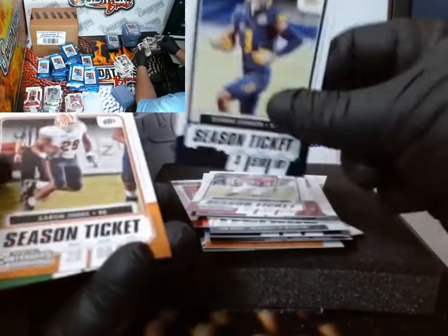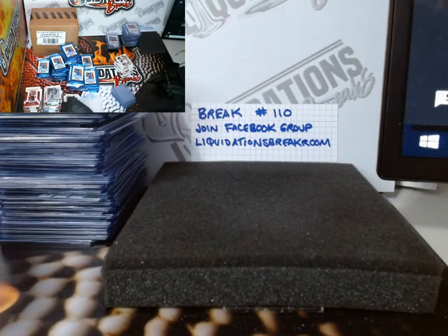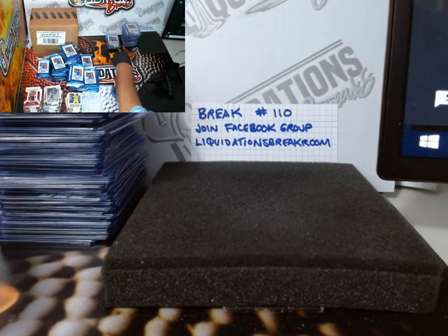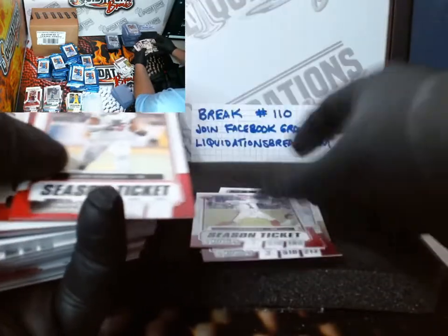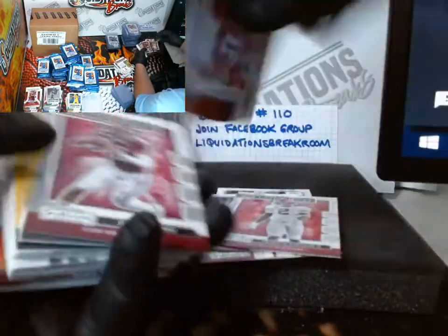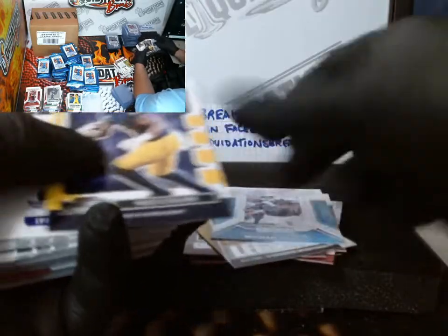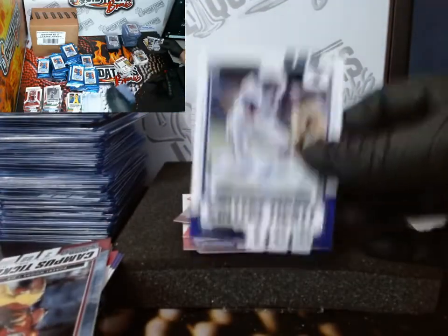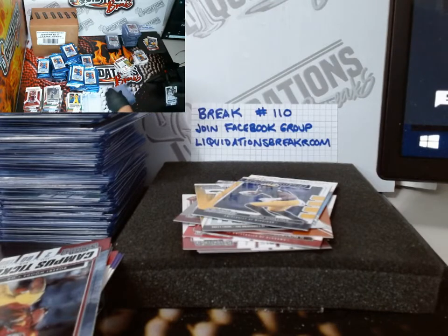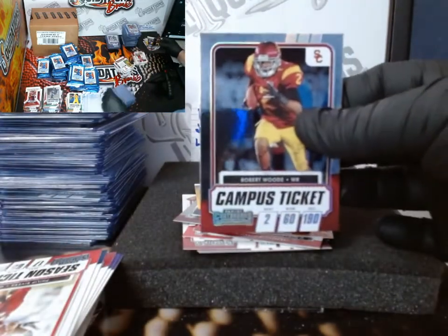Miller, Cooper, Johnson, Jones, and Herbert. Waller, Hawkinson, Akers, Murray, Robinson, Surtain, Ehlinger, Mond, Favre, Carter, Collins, and a Robert Rochelle. And a Robert Woods, USC.